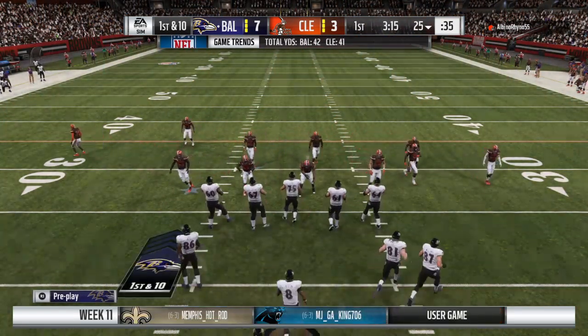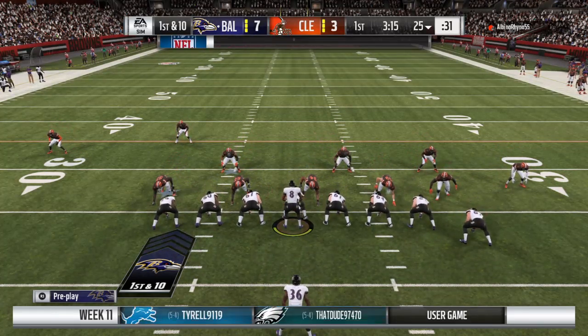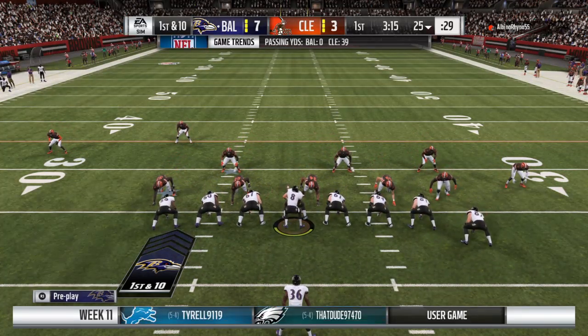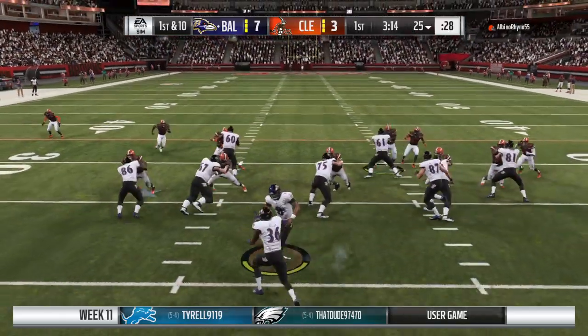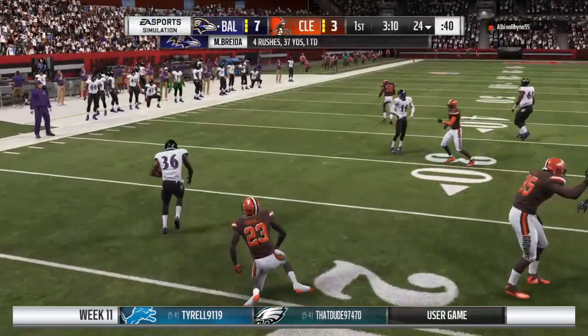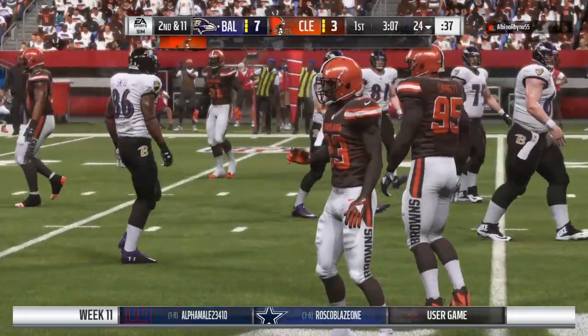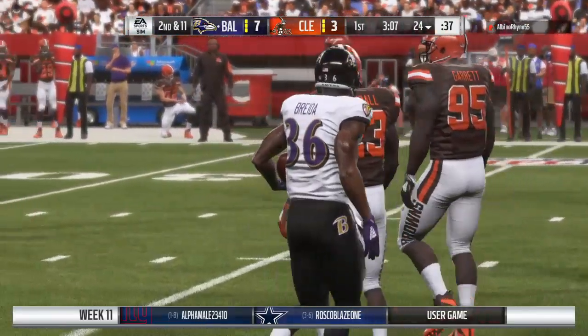Jackson and the Ravens come up now 1st and 10 at their 25-yard line. They'll start on the ground with Breida. And he will lose yardage and be backed up to the 24. That's going to go as a loss of a yard, and it'll be 2nd down.